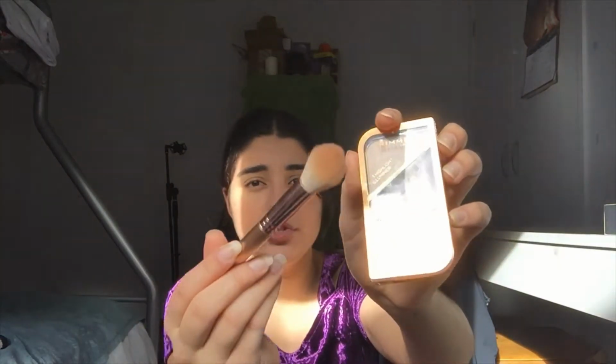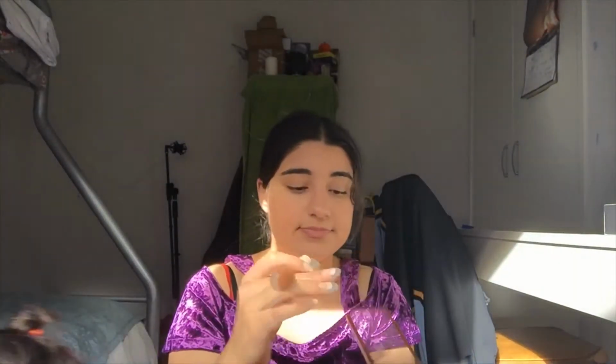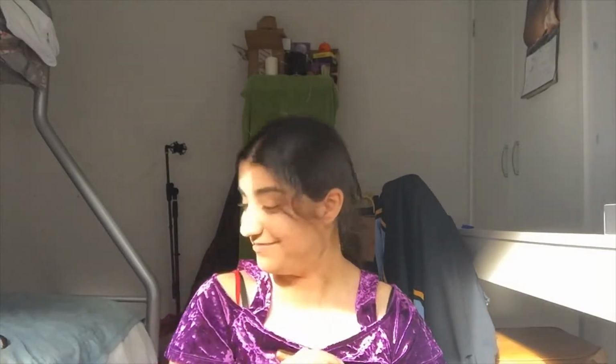I'm using the Rebel London 3 set. It's the contour, highlight, and blush. There you go, just a tad bit, not too much.